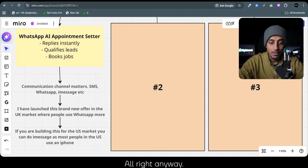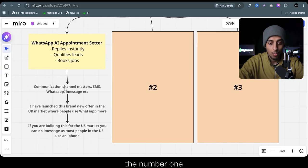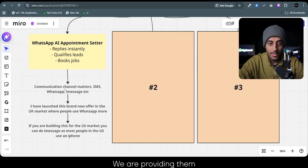All right. Anyway, so this is basically the number one component in our offer. We are providing them an AI agent that takes care of their entire lead follow-up. All right. Whenever a lead comes in, we are reaching out to them fast. We're replying to them and we're answering all their questions, we're qualifying them, and we're booking jobs for our clients.